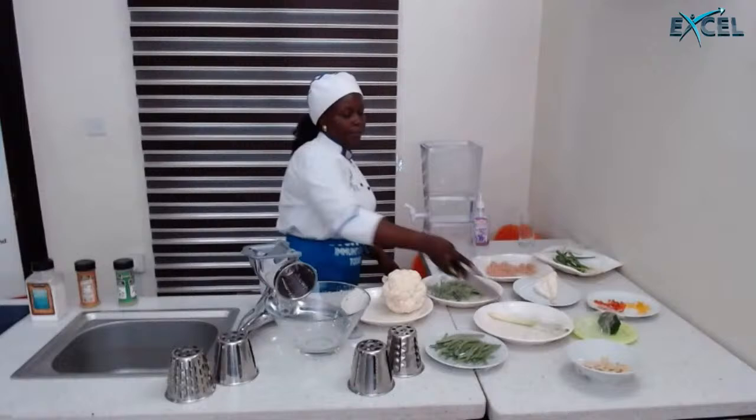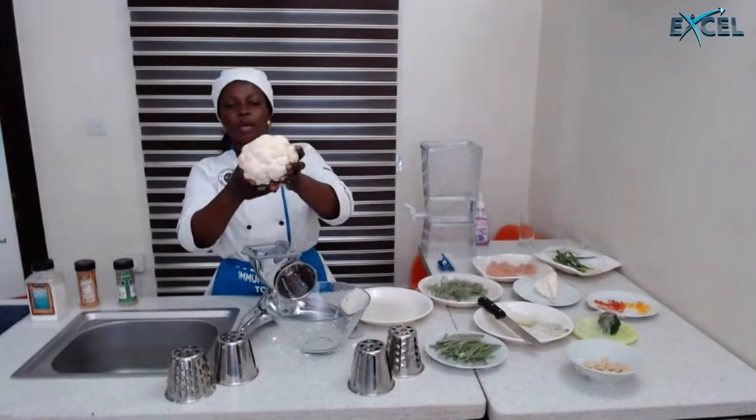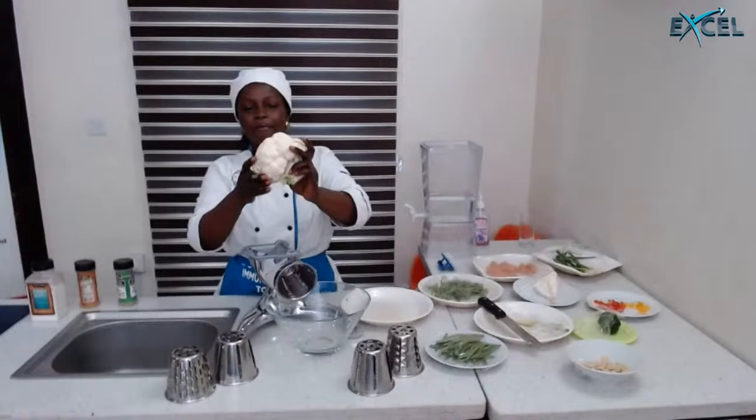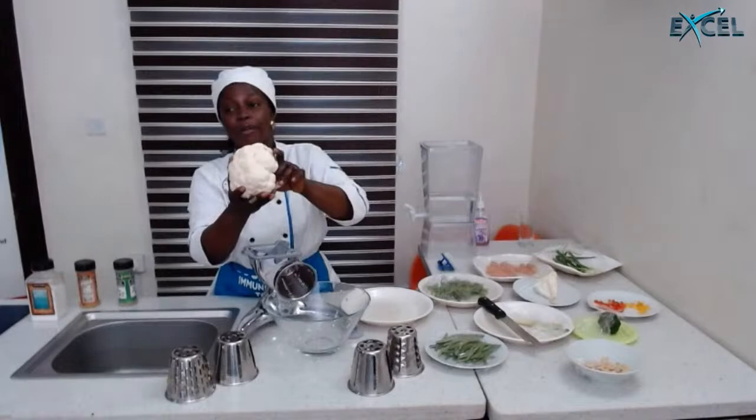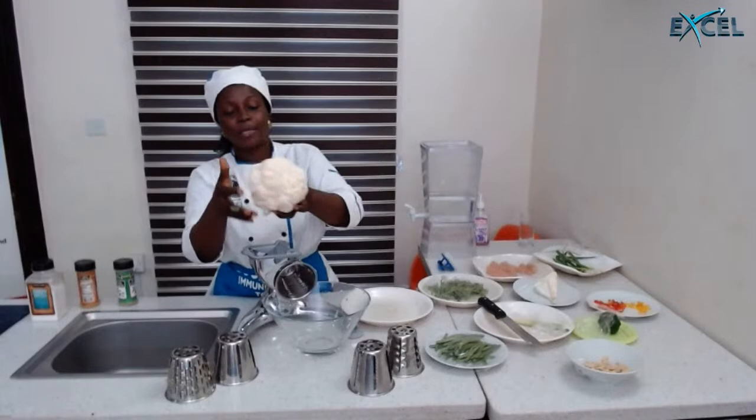So this is cauliflower. It's tightly packed. It looks like a flower. Look at it very, very well. You can use this instead of rice, instead of normal hard grain rice. So you can use this to cook rice instead of rice.